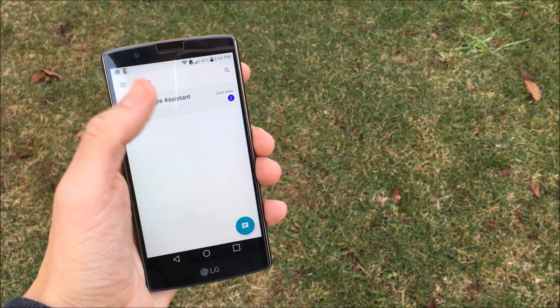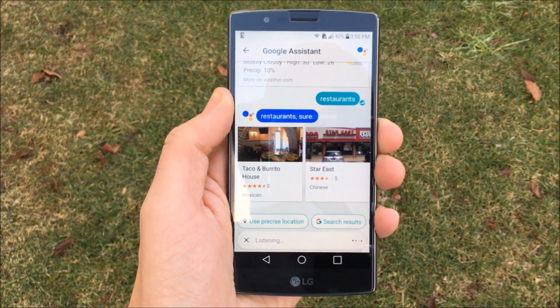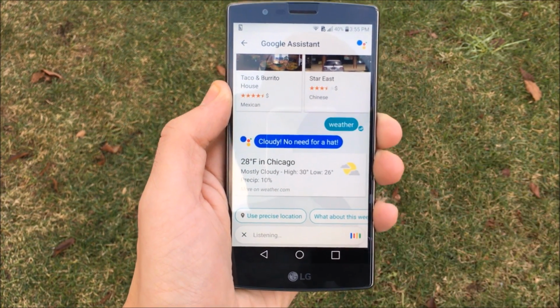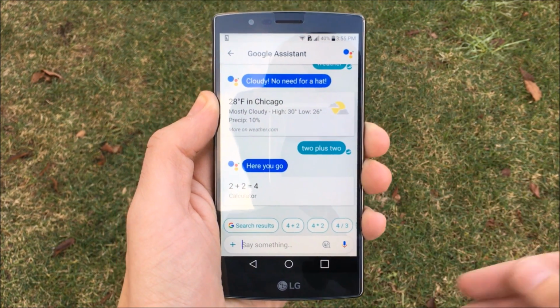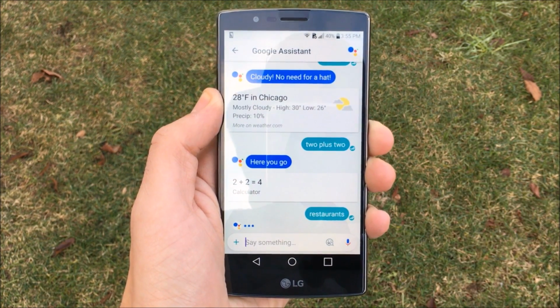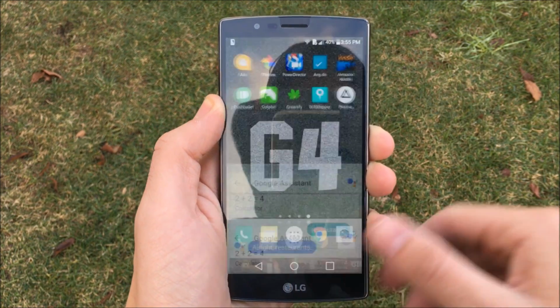So Google Allo is basically the Google Assistant, messaging app designed to compete with Apple's iMessage, and this is really going to bring a lot to the table here. You can ask it questions like what is the weather, you can ask it questions like 2 + 2, but those are basic tasks. You can do more complex tasks here as well with Google Allo. So check out Google Allo if you want a group chat similar to iMessage. It also does have a Google Assistant built in, which is pretty great stuff.